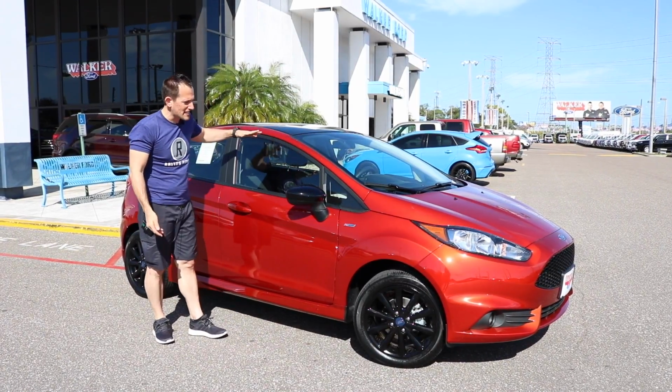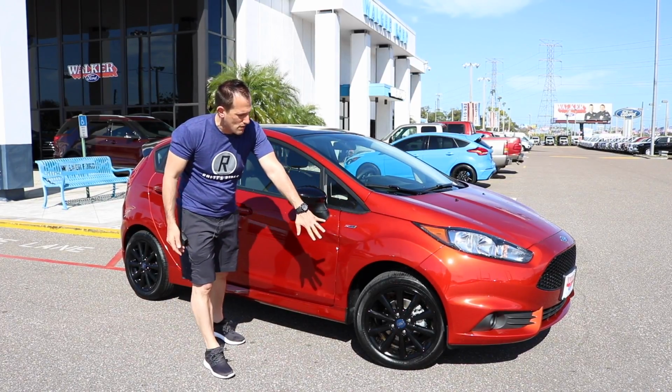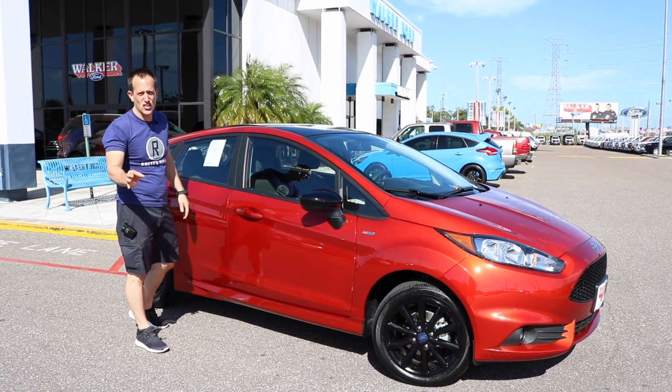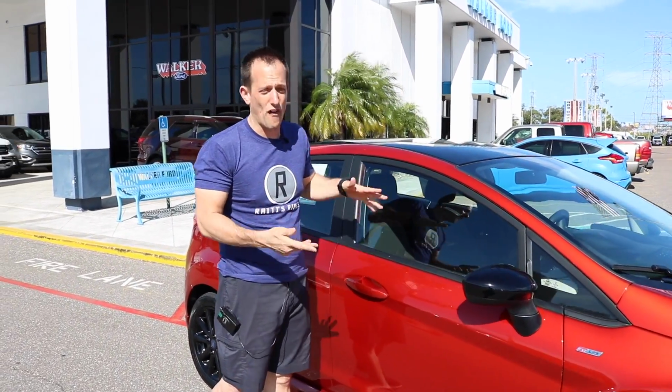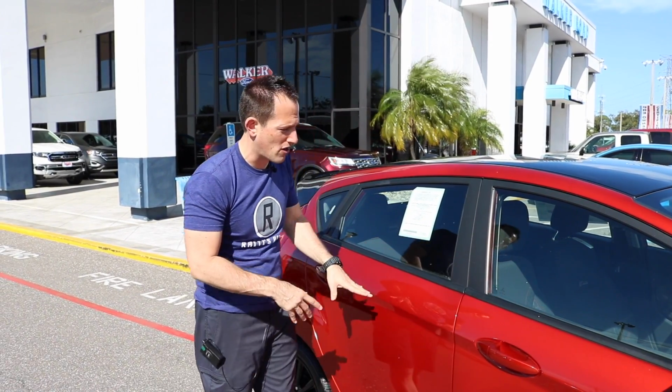As we go down the side of the car, you can see with the ST-Line, you're getting the blacked out mirrors, works great with the wheels, and also the blacked out roof. I like those touches. And you know what? If I was to get a Fiesta ST, I would like to see a blacked out roof on it, because I really like how it mixes with the color of the car.